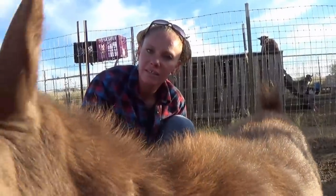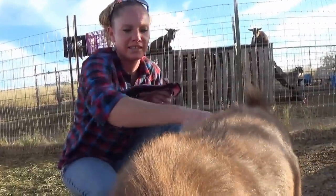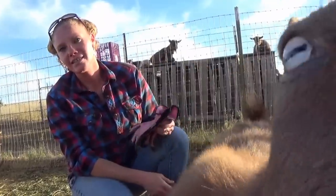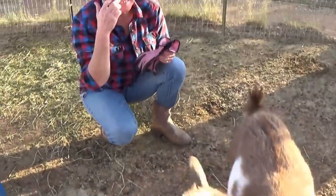Cassie, you're a camera hog, girl. Come here. Anyway, Cassie. Oh, smudged the lens. No, she didn't. She just got the side. She almost did. You can go back over there, Cassie.